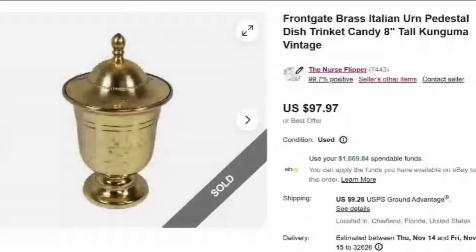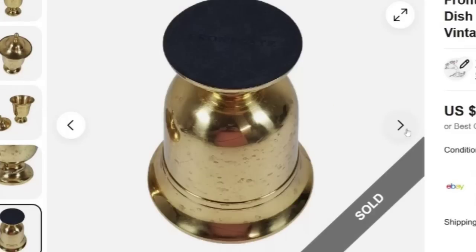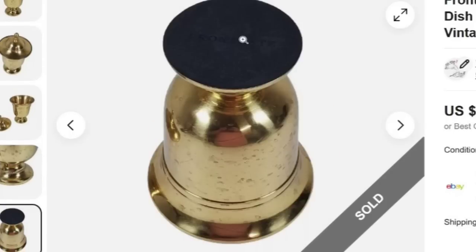That took over a year to sell. So I did accept a best offer just under $50 for half off. This is a front gate brass Italian urn pedestal, 8 inches tall, vintage. But again, this one took over a year to sell. So this is one with this, you can see the front gate there on the bottom. Let me get back to that. Here you can see that front gate. So it was branded.